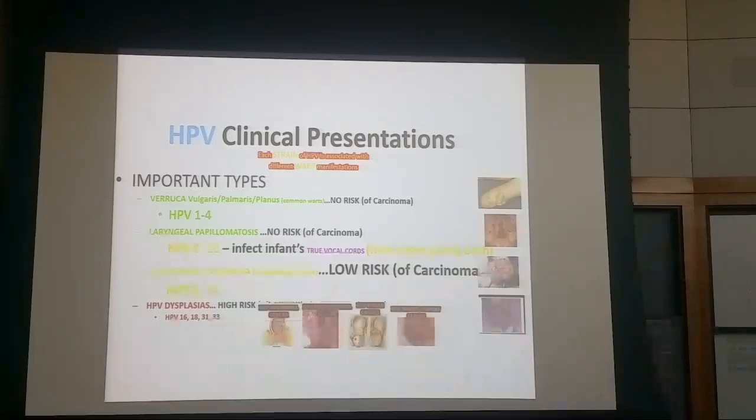So for HPV, you need to know the different types and what they go to. Like I said, HPV 1 through 4 cause verruca vulgaris, which is like the warts little kids get on their hands. Don't worry about that. Condyloma acuminata, again, causes genital warts, 6 and 11. And then HPV dysplasia, your big risks are 16, 18, and then to a lesser degree, but still important, 31, 33.